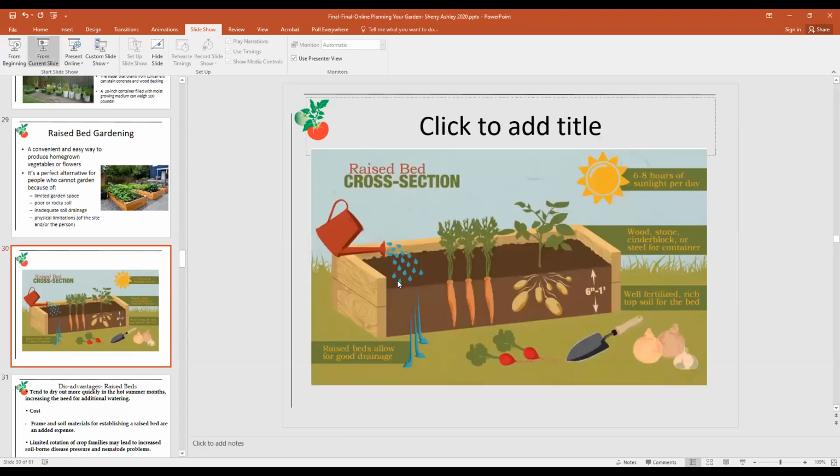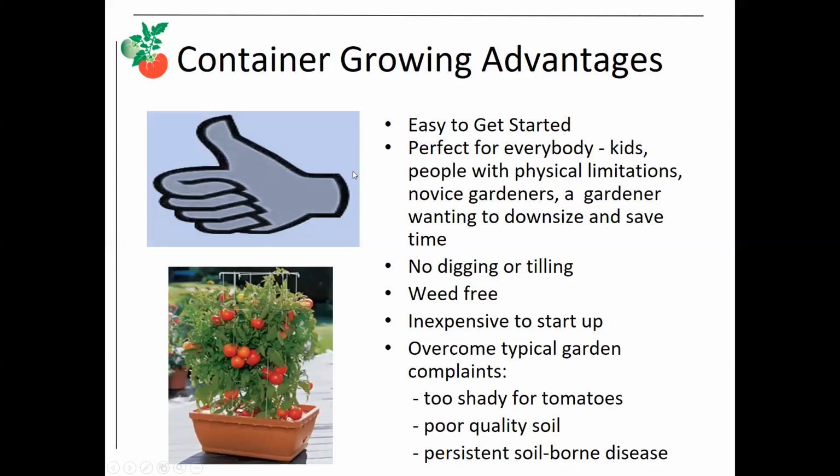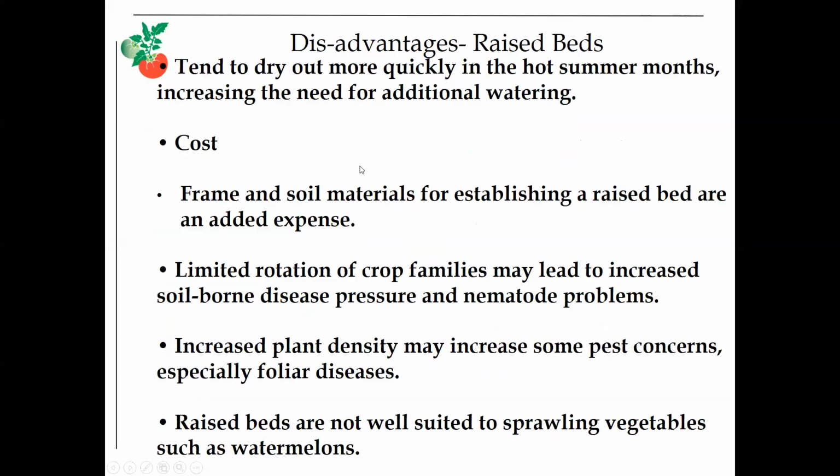Okay, so we're going to talk again. I talked a little bit about the disadvantages of the raised beds. One of them would be cost. The second main disadvantage would be that they tend to dry out a lot more quickly. So if you're used to gardening in ground or something like that, raised beds really do make a huge difference in the amount of water that the plants need. So just be cautious of that.